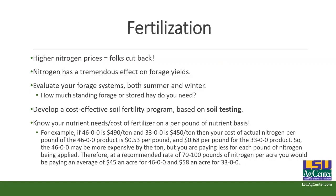So once we've done all that, we can start thinking about applying some fertilizer to increase the yield and the quality of the field that we're getting ready to cut. So Lee has mentioned this. If you read anything on the web right now about fertilizer prices, they are high, specifically anything containing a nitrogen source. So whenever nitrogen prices are high, we realize that folks cut back. But what we're encouraging you to do is to remember that nitrogen does have a tremendous effect on forage yields. We're going to look in just a minute. It also has an effect on quality of that forage.